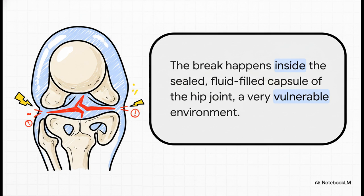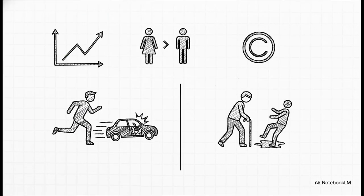This isn't just a break out in the open on a long bone, it's a break inside a very specialized and, as you'll see, a very vulnerable environment. As you've probably guessed, this is an injury that becomes way more common as we get older. We see it more in women than in men, and it's more frequent in Caucasian populations. But here's what's really crucial to understand: the cause. In a younger person, it takes something serious, like a car crash. But in an older patient, it can be caused by a simple, low-energy fall from just standing height.